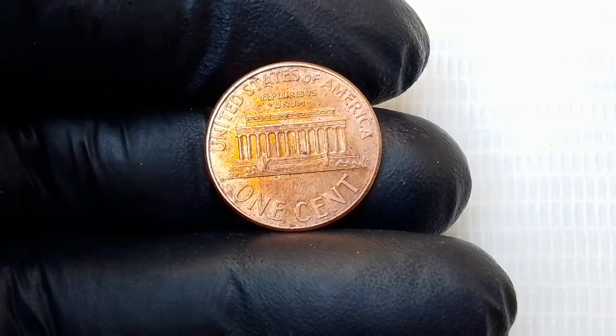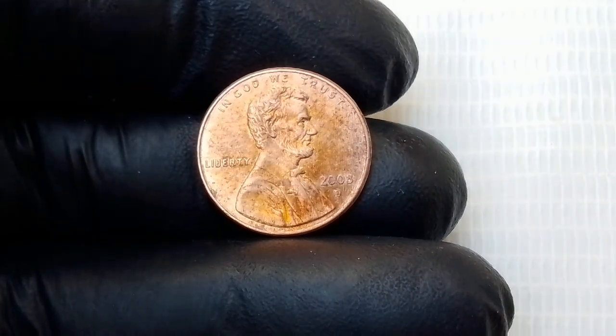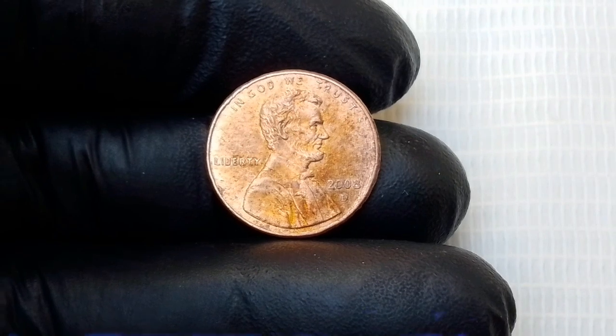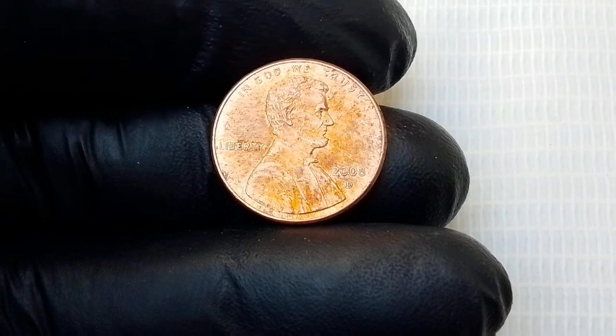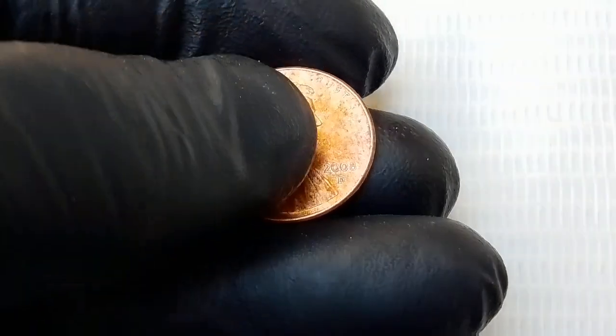As time passed, the 2008 D penny became a symbol of how rare and valuable coins could change hands, grow in value, and become iconic pieces of history. The story of the 2008 D penny will be told for generations to come, and its legacy will continue to inspire coin collectors, investors, and history enthusiasts to search for the next hidden treasure.